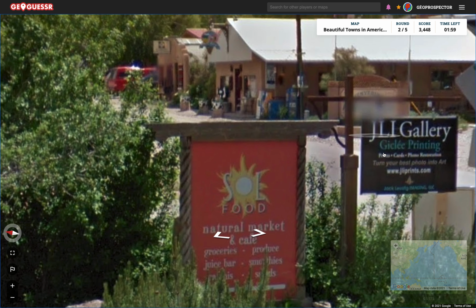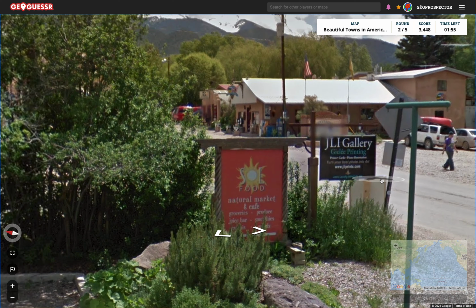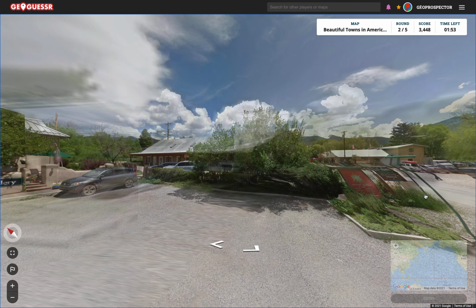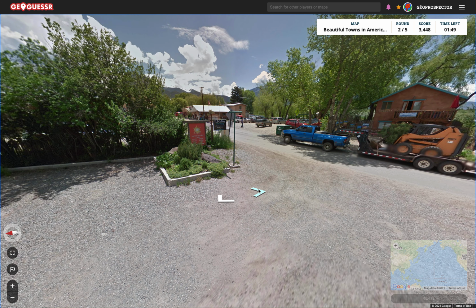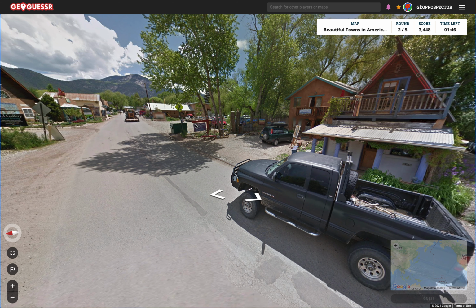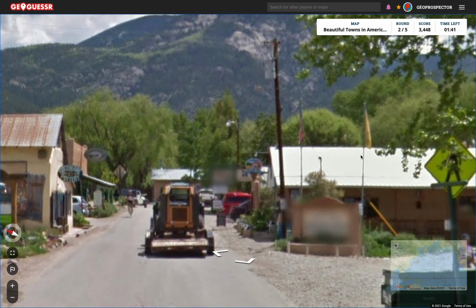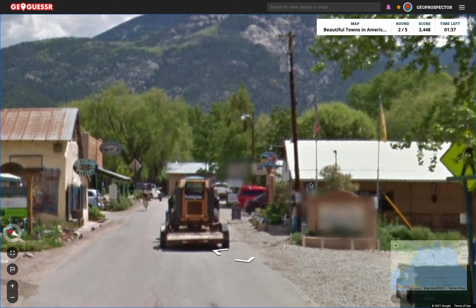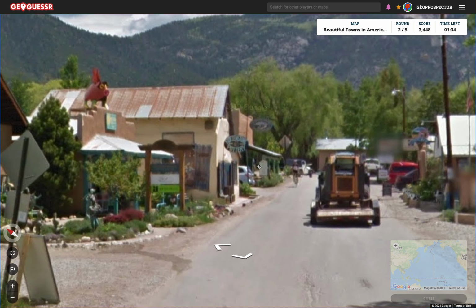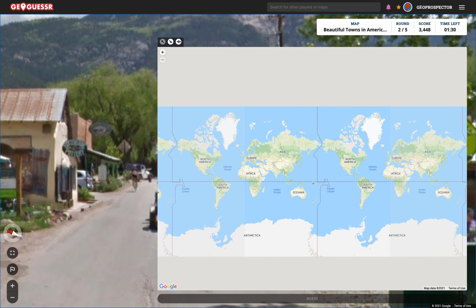JLI Gallery. Nope. There's another flag down there, though, and we seem to be stuck in this car park here. We want to go down here, but it doesn't seem like we can. So we're a bit stuck, unfortunately. And is that the New Mexico flag? I think New Mexico's got a strange flag. I think it's the yellow one with a red cross in the middle of it. So New Mexico would fit.